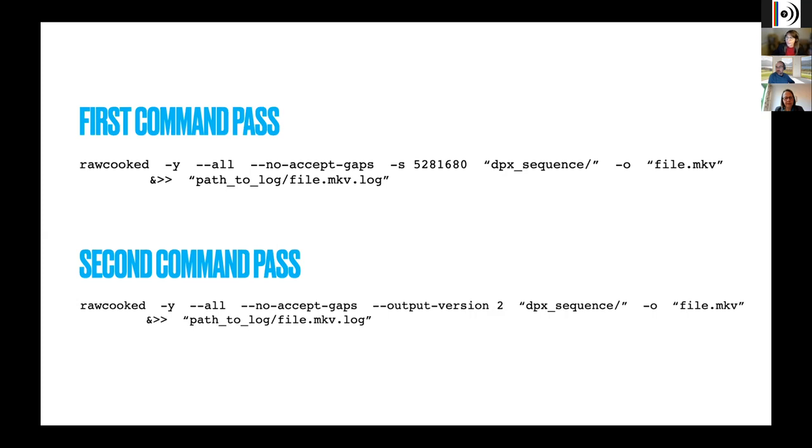Next is no accept gaps. This flag is used to stop gaps passing through without failing the encoding. Accepting gaps is currently a default setting of the all command. Minus S 5281680 sets the maximum attachment size limit up to 5 megabytes, allowing large metadata files to be embedded in the Matroska wrapper. The console outputs of the encoding are directed to a log file named after the Matroska, which you can see being behind the ampersand and the right arrows on the lower line of the command.